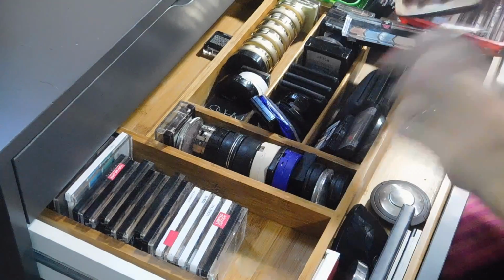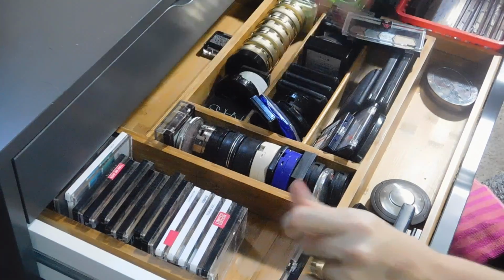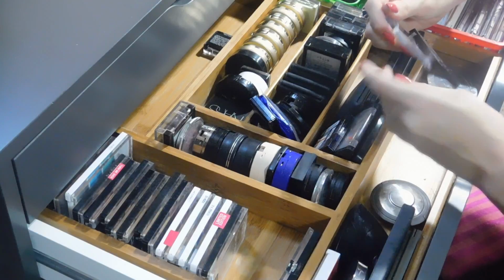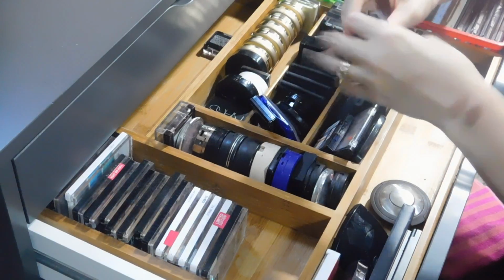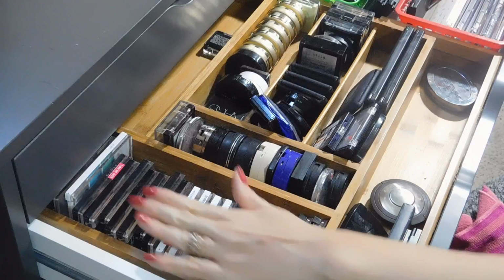So I'm going to keep this one, and obviously I'm keeping this one because I use it all the time. Kind of want to keep this one because I don't have very many blues. Yeah, they do have similar shades in them, but that's okay. Sometimes you just kind of have to do that.